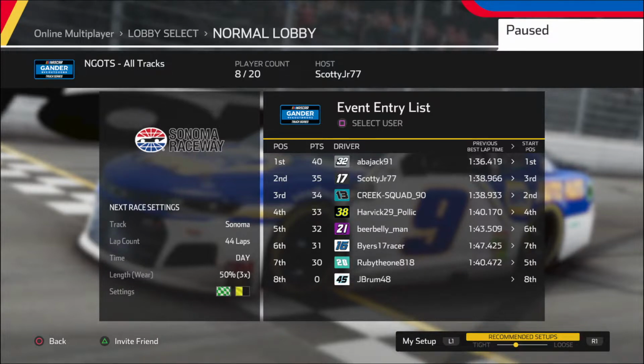So we are about to get started here in just a few minutes. It's going to be an interesting race. I'm looking forward to seeing who's going to win. Last week we had Harvick. Harvick won the Daytona race last week in the Truck Series. We will interview him later on after the race and see what his strategy was and how he got that win at Daytona last week.